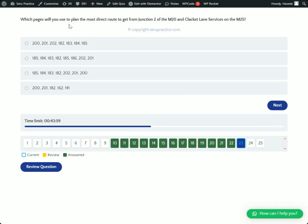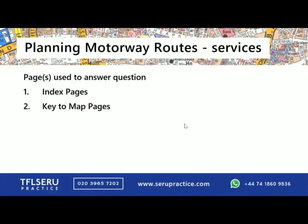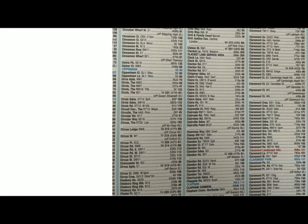Which pages will you use to plan the most direct route to get from junction 2 of the M20 to Clackett Lane services on M25? This question is basically an example of planning motorway routes to services, and to solve these kinds of questions, again, you can take help of the AZ map books, the index pages and key to map pages. Service areas are found on index pages in capital letters and in black color. Right here we can see Clackett Lane service area, its grid reference is 98 NC and the page number is 200. So now let's move on to the map.